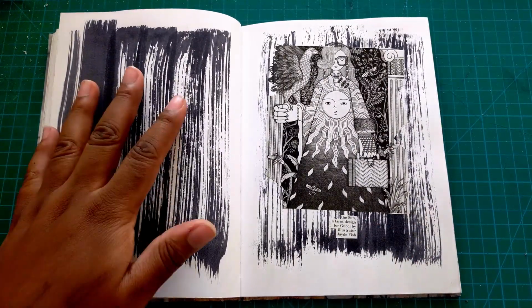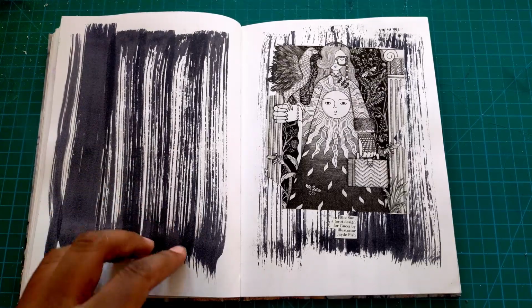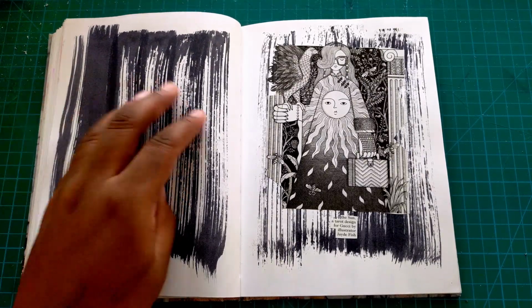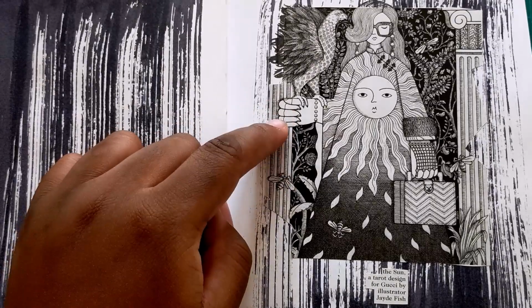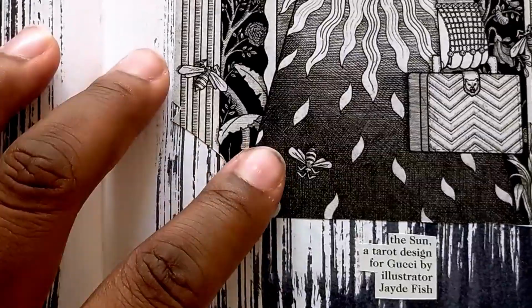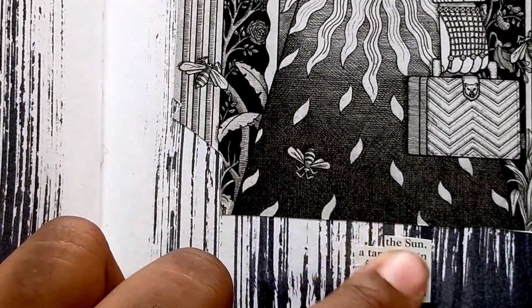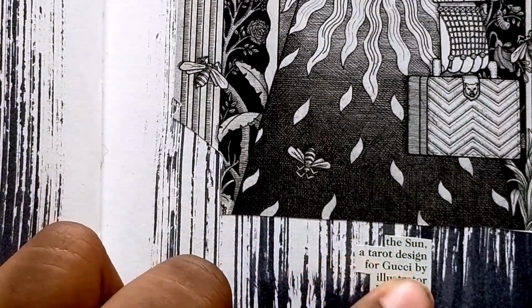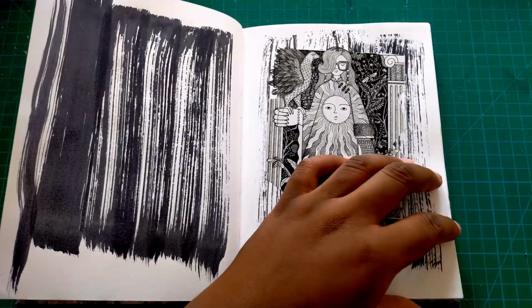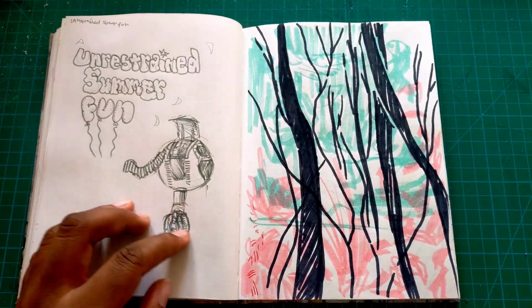And I went onto this page with some Seawhite ink because I had a lot of it on my brush and I didn't want to waste it. And I found this really cool drawing in a magazine. It's in Vogue, and it's called The Sun. It said Tarot Design for Gucci by Jade Fish. I really like that drawing.